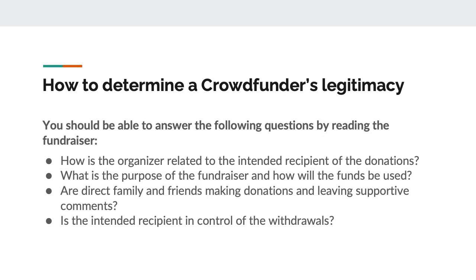And also, is the intended recipient in control of the withdrawals? Again, this is a thing to look at with how the organizer is related to the recipient, who's going to actually be getting that money. So you should be able to answer those questions.